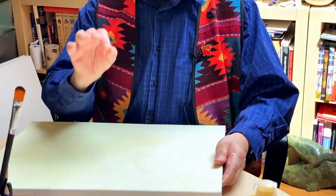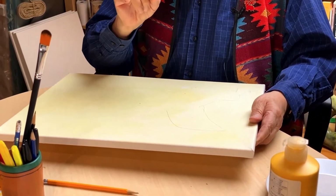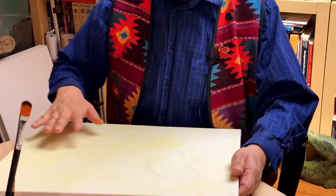So first of all, you may want to prep the canvas by putting a layer of paint on it. What I did already was I used white paint with a tiny bit of yellow. You could easily put too much yellow in there, so just literally a dot of yellow, and then you put it all through the background of your canvas. And what that does is it gets away from the stark whiteness of the canvas.